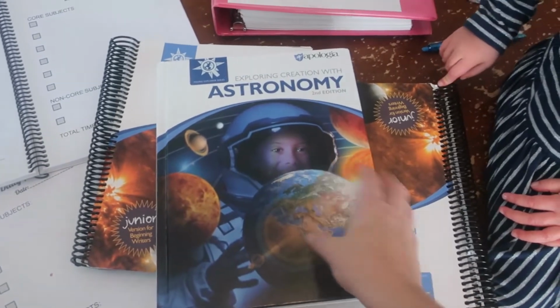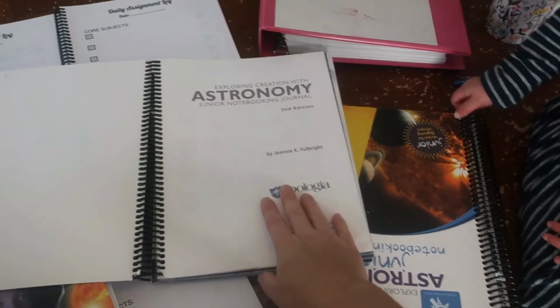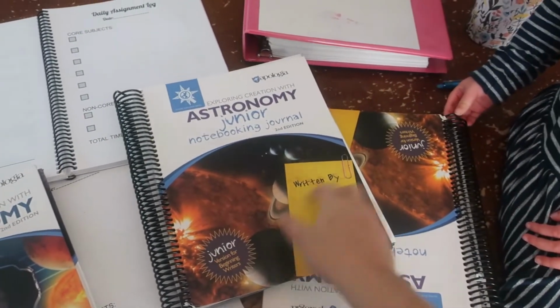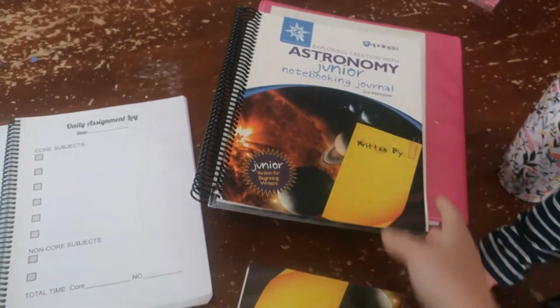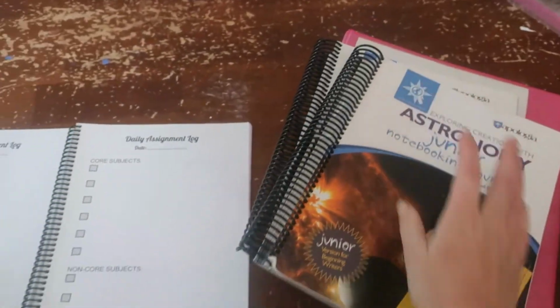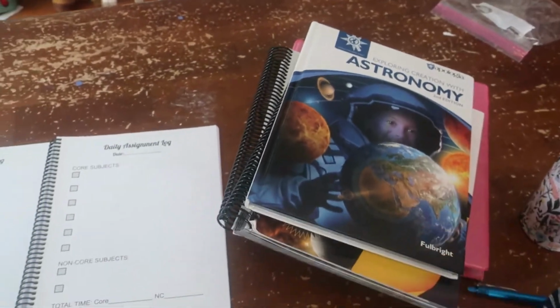This Apologia astronomy is great. It has a teacher book, and then each girl has a student workbook that they do activities in. And I like it because I feel like it's very scientifically sound. Sometimes Christian-based education stuff is so fluffy, especially the science. Our children need to know how to answer the hard questions, and they're very capable of doing that and learning and applying it to their faith, but they need a solid scientific curriculum to do that, so I love this. All right, let's get to writing.